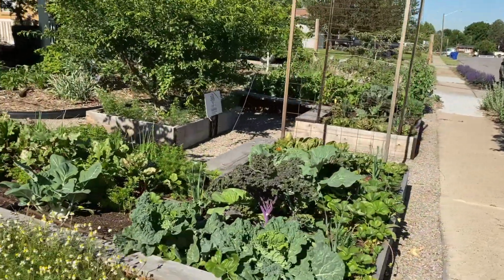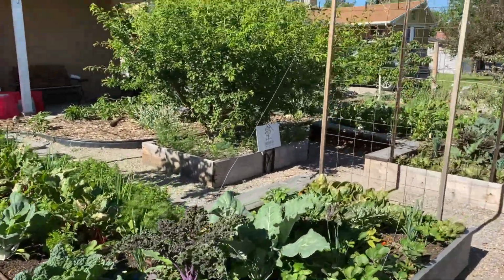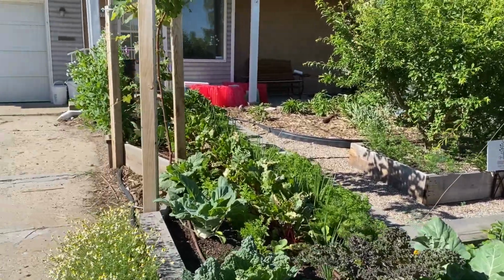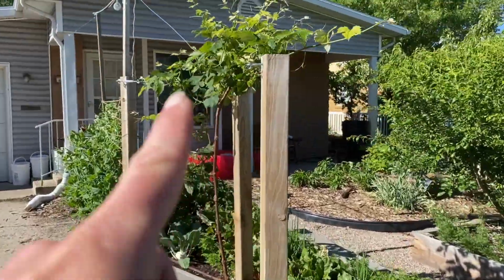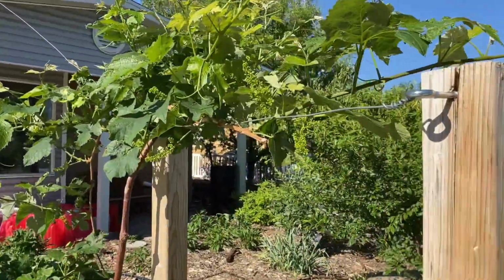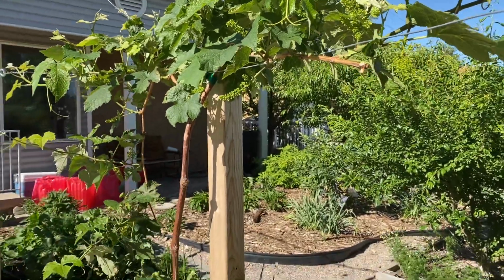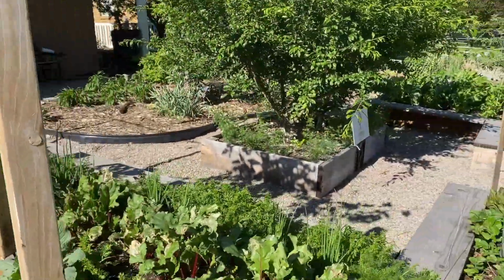It's got raised beds. It's still designed with fruit trees and a variety of things. This is a grapevine here, you can see. And it's gonna have a decent amount of grapes on it. And this is a trellis. We've got videos on that if you wanna see how we did that.